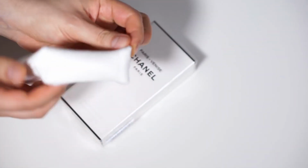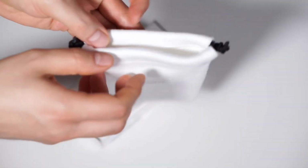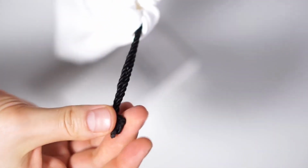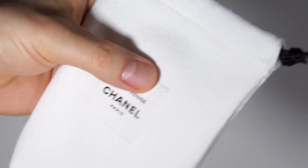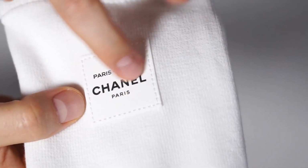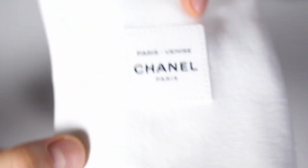You can see here at the bottom, it's wider. It's sewn that way. And then on the top we have the little drawstring that you pull together. Very sturdy. This is the quality of the drawstring for Paris Venise. And here we have the label. It's sewn onto this stretch jersey material, but as you can see, the Chanel Paris Venise is printed on top. There's no 3D effect there.